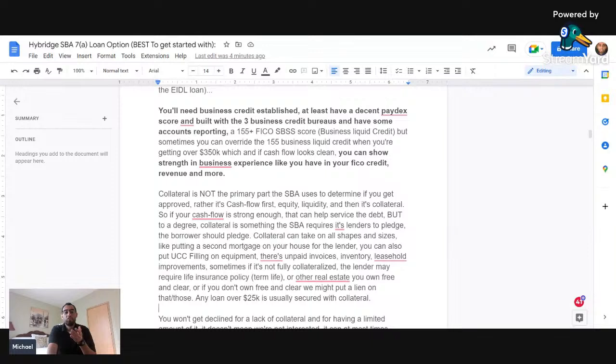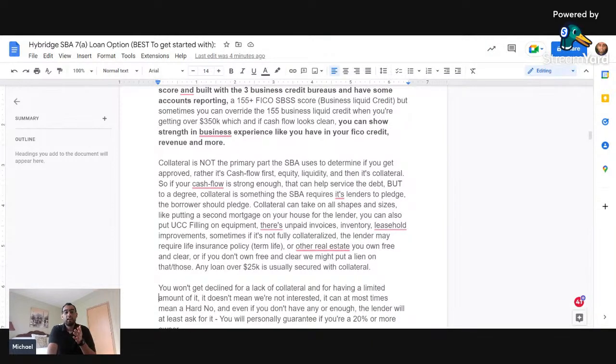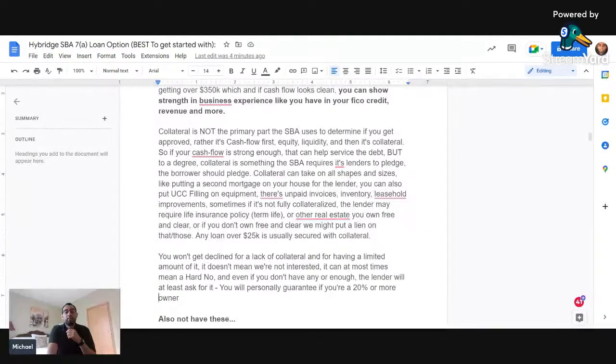The borrower should pledge. Collateral can take on all shapes and sizes, like putting a second mortgage on your house for the lender. You can also put a UCC filing on the equipment. There's unpaid invoices, inventory, leasehold improvements. Sometimes if it's not fully collateralized, the lender may require a life insurance policy, term life, or other real estate you own free and clear. Or if you don't own it free and clear, we might put a lien on those.